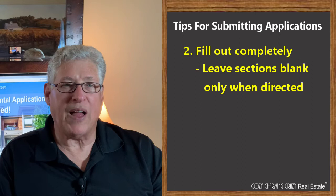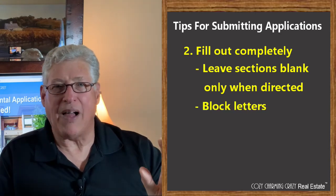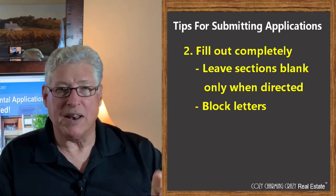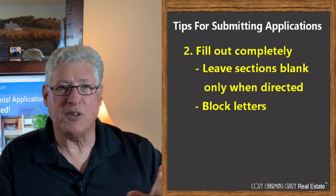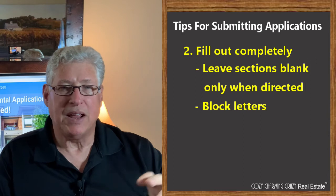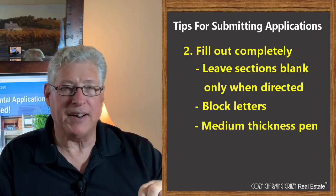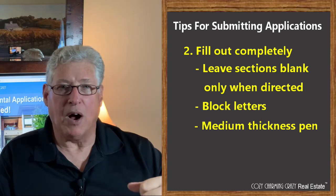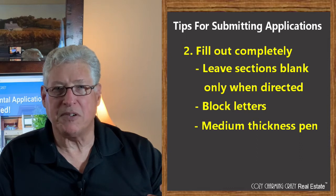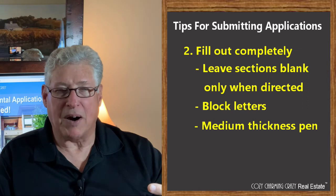Now, when you do fill out an application by hand, it's very important that you use block letters. Do not use cursive until you're signing your name or initialing something. But when you write words, write them with block letters. Do not use a thin point pen. Use a medium or thicker point pen, because the landlord is very likely to scan your application to put it on their computer for storage. A lot of people are trying to go to paperless offices, so they're probably going to scan it.